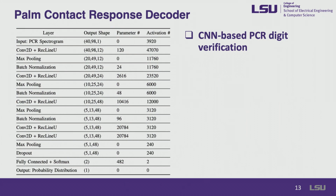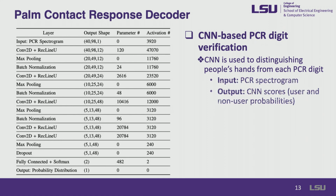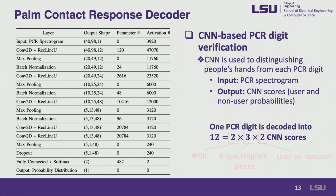We use CNN to distinguish people's hands from each PCR digit. The spectrogram of each PCR digit is taken as the input, and the outputs are the CNN scores, which are basically the user and non-user probabilities. Since each PCR is divided into 3 consecutive pieces, and each smartphone has 2 microphone channels, a PCR digit can be decoded into 12 CNN scores.